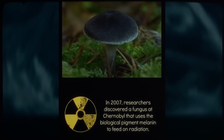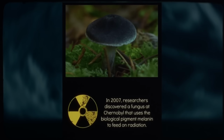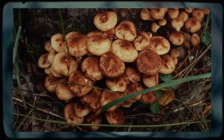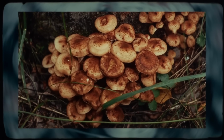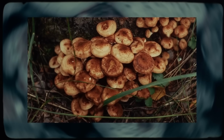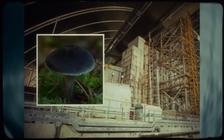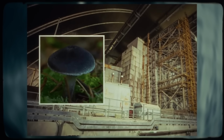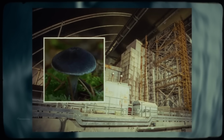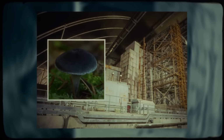It's also since been learned that it, along with other types of black fungi, contain melanin, the pigment that is responsible for our hair, eye, and skin color. But rather than supply it with pigment and protect it from the sun as melanin does with humans, the fungus uses it to absorb the radiation that it encounters. It's then converted into energy, which it uses to grow and thrive in areas where most other plants would perish. The discovery has excited scientists since it's given them a new insight into how radiation can be used, even if there's currently no practical application for what they've learned.